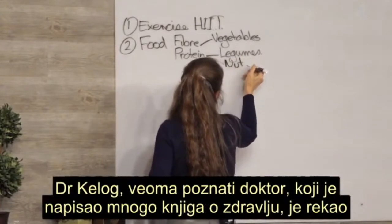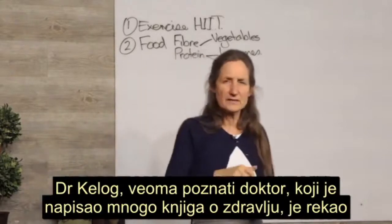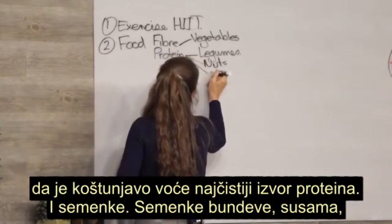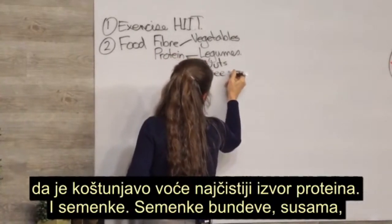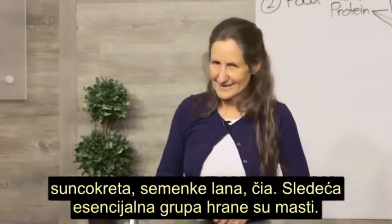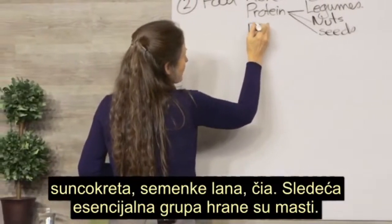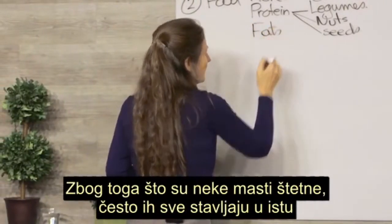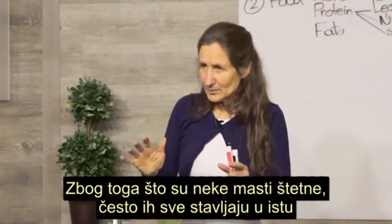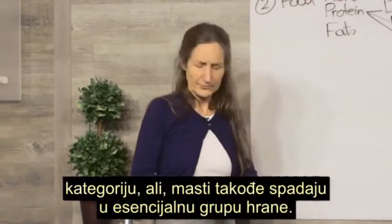Dr. Kellogg, a very famous doctor who wrote many books on health, said nuts are one of the purest forms of protein. And seeds: pumpkin seeds, sesame seeds, sunflower seed, flaxseed, chia seed. The other essential food group is fats. Because there are some fats that harm, often all fats are put in the same category. And yet fats are an essential food group.